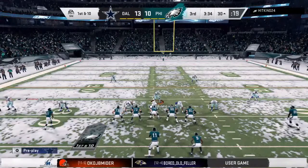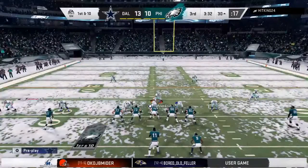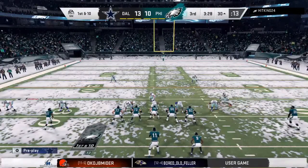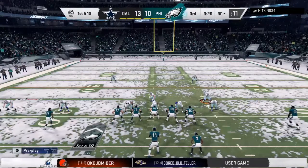alert 3. He's coming. Double up. He's coming. Double up. Hatch it. Check nickel.